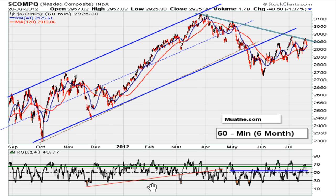If you take a look at the Nasdaq weekly, you see that as the market was trying to move higher here, it ran into resistance exactly on that price channel top line. So we're not surprised to see that big one-day pullback.